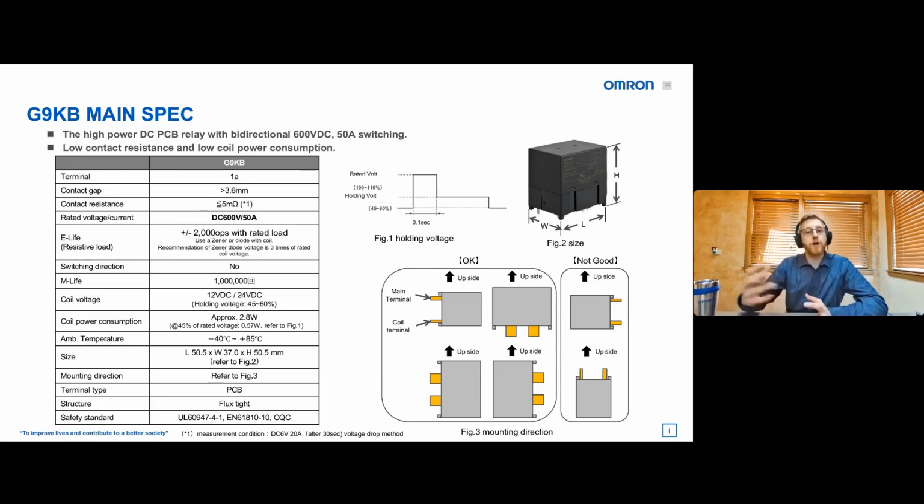It has ratings that are more applicable to energy storage systems, but that doesn't mean that's the limitation of the G9KB. It's a very robust relay. It also has holding voltage feature for lowering power consumption usage, moving from 2.8 watts down to 0.57 watts, depending on how much you're driving at that holding voltage. And then we're also talking about an 85 degrees C temperature margin. Now, you can see at the bottom here, we have ratings that pertain to energy storage applications. Again, if you want to add new ratings, you'll have to discuss with us, and we're very open to improving the spec based on your needs.